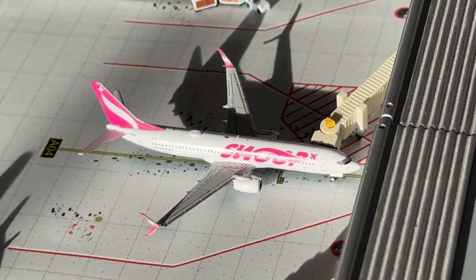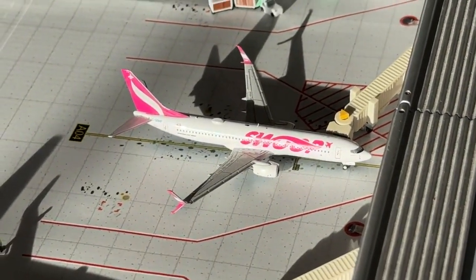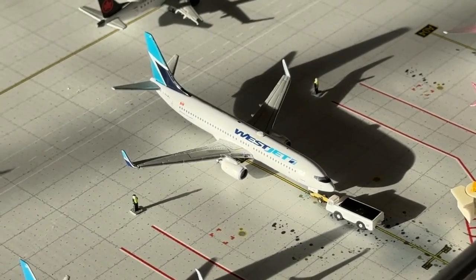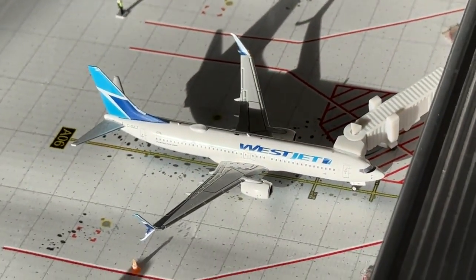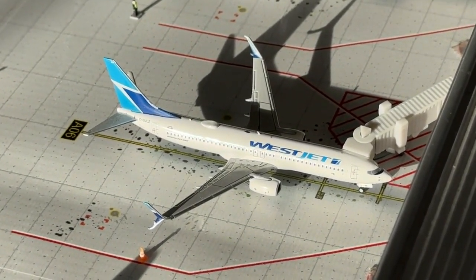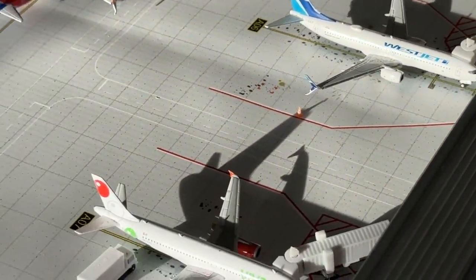Here's a Swoop Boeing 737-800. This aircraft's loading up, heading over to Calgary today, and it came in earlier from Edmonton. And pushed back, also heading out to Edmonton, we have this WestJet Boeing 737-800 on a turnaround service. And then we have its sister aircraft here with the Scimitar winglets. This aircraft came in earlier today from Calgary as well. So plenty of Calgary services here for WestJet.